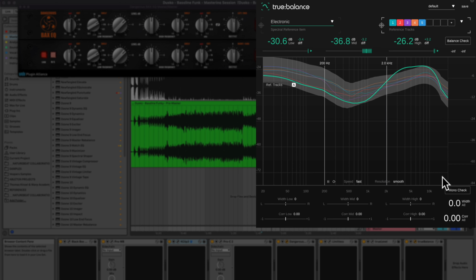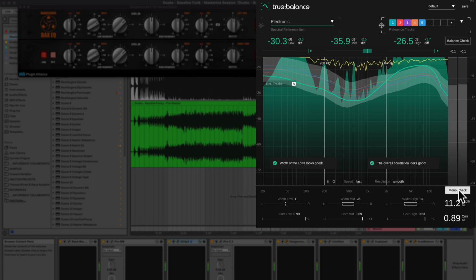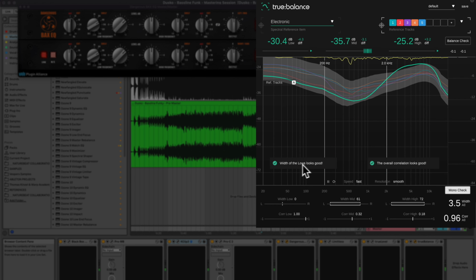Another thing I want to show you is mono check. So mono check, like balance check, gives you tips and information on the width and the correlation of these different three bands. So let's turn that on and play it. Awesome. So it's telling us that the width of the lows looks good and the overall correlation looks good.